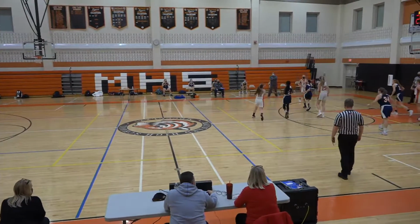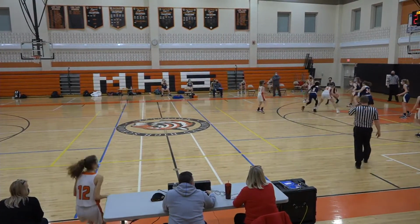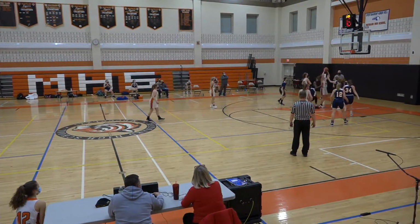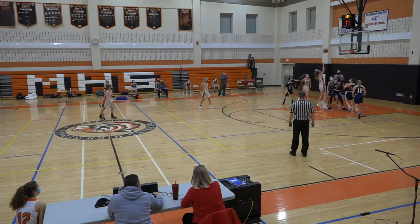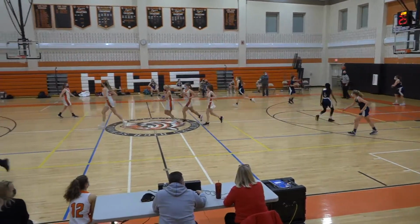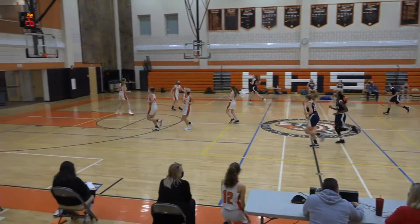Taking it up the court. Passing it down low. Getting it to Roach. Mid-range jump shot. Can't quite hit. Getting it back down low to Maynard on the rebound. And put back up by Hayden Thompson. It's now 8-6 Maynard. 3 minutes left in the first quarter.